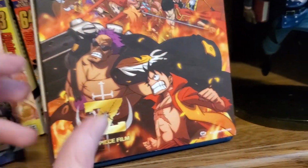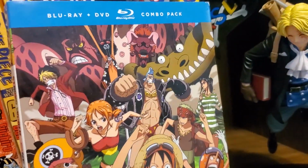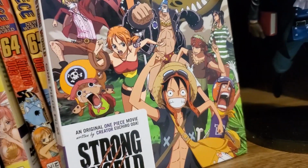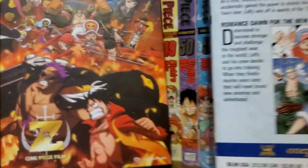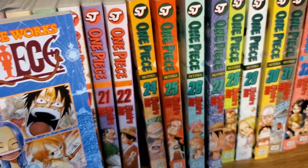So yeah. And the last 2 things here, we got One Piece Film Z. Really cool cover. Great film. And then we got One Piece Strong World with a bunch of giant monsters. And I'd have to say One Piece Stampede is my favorite. This is my second favorite. And that's probably my third favorite. So yeah, that's my One Piece collection.